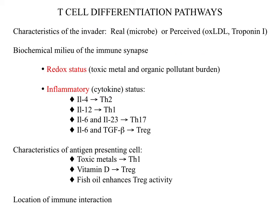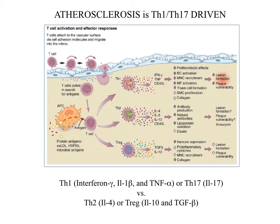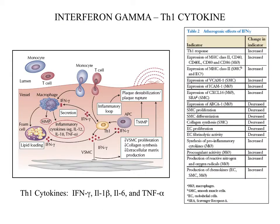Atherosclerosis is an inflammatory process. And if we talk about pathways through which T cell differentiation is determined, key here is the oxidative inflammatory milieu. The more inflammatory cytokines that you're experiencing, the more you're going to go Th1 and Th17. If you're experiencing oxidative stress from toxic metals and organic pollutants, you're going to go Th1 and Th17. So atherosclerosis is a dysregulated immune response to what the immune system perceives as infection of the artery wall with oxidized lipids, and we have a Th1, Th17 skewed response.